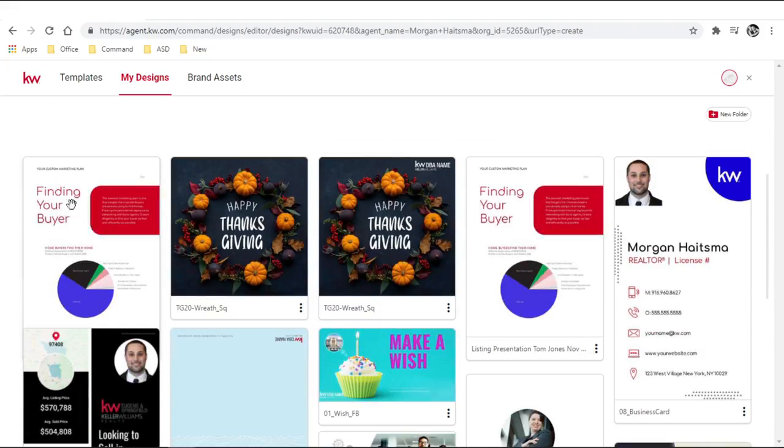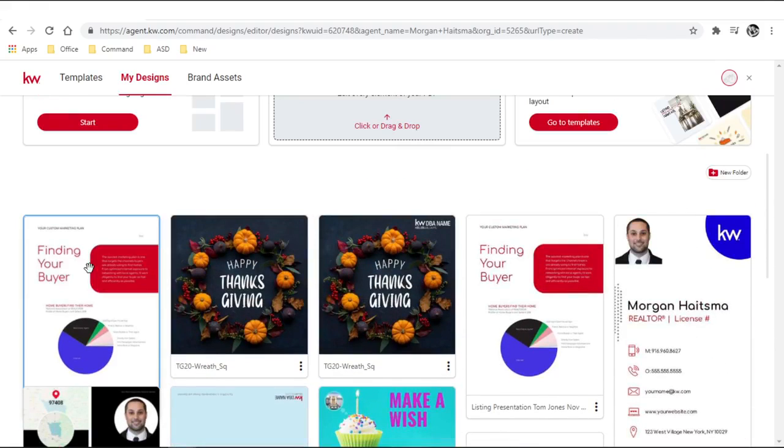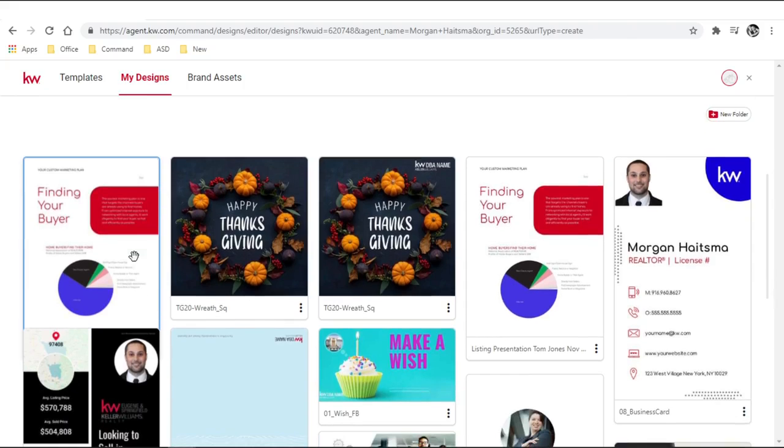And what it should do is make this available for me now. So now all I have to do is click on this once. Let's see right here. It seems to be overlapping just a tad right here. So I'm going to refresh my page.